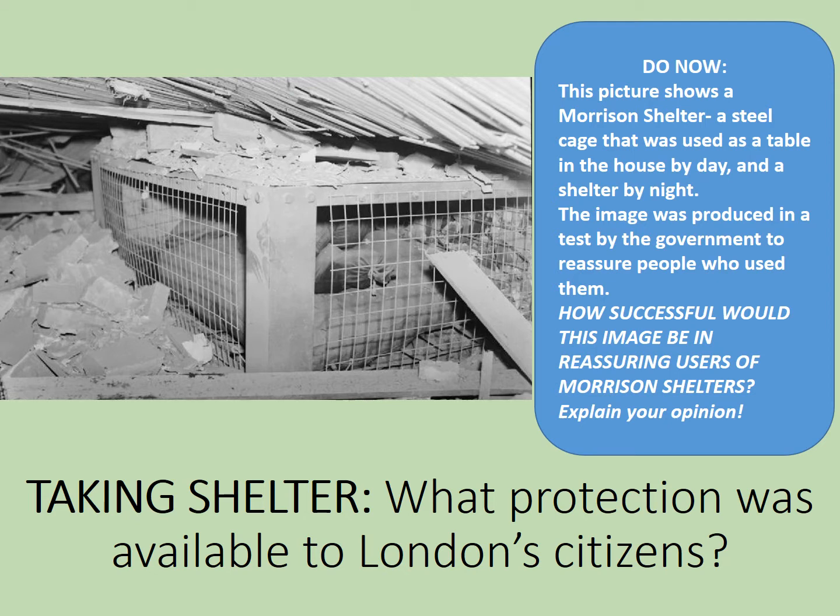Well, first of all, notice the damage that has been done. The ceiling, or perhaps the floor above, has collapsed on top of the Morrison shelter, and yet it has not buckled at all. It has remained sturdy and it has remained secure. In addition, look at all the brick rubble to the left. None of that has actually entered the shelter itself. In fact, the worst thing that seems to have happened to the sandbags inside the shelter is they've got covered in a fine layer of dust.